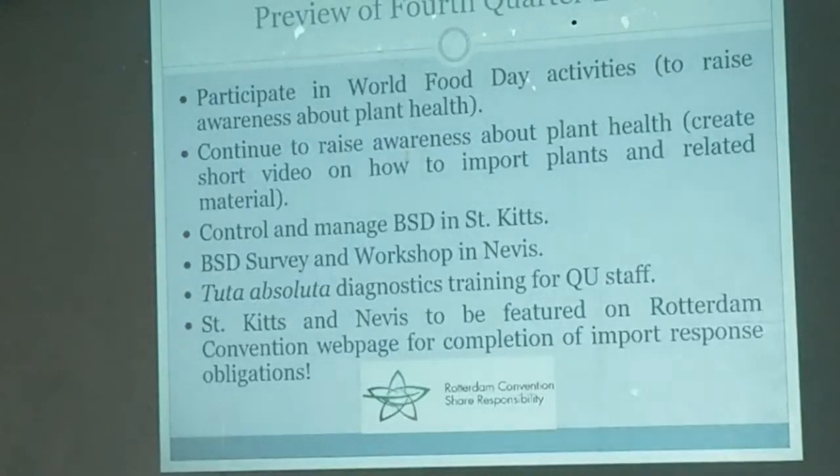So a little preview of what we want to do going forward for the fourth quarter. We will have participated, really since October past, in the World Food Day activities. We always use these type of activities to really highlight what plant health does for the community, because we want persons to be aware, for example, of what the import protocols are. We've been having a lot of requests for things like planting material and seeds, and so persons will need to be aware of what the procedures are.